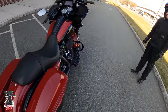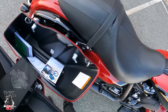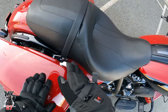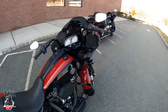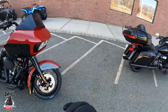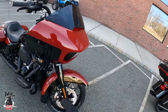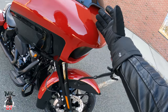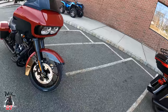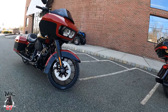Now, obviously, this being a bagger, you do have the options of having these nice storage bags in the back. Color matches to the bike, obviously. Very nice. You can fit a lot of stuff in there. Now, the fairing. Probably one of my favorite things about the Road Glide. This shark nose fairing is just so distinctive. So nice. The characteristics of it are just immaculate. If you look close at the lines from this fairing, it's just super nice. It looks super aggressive. It makes the bike look mean. It just makes it look like it's doing something, just sitting there doing nothing whatsoever.